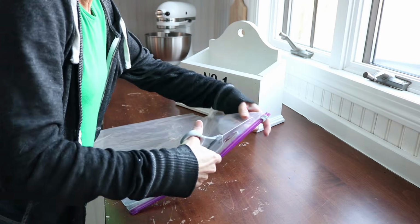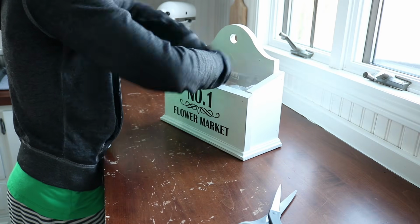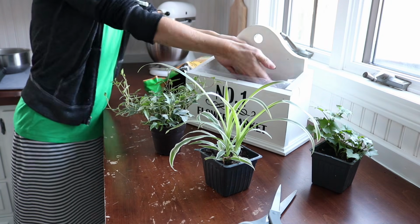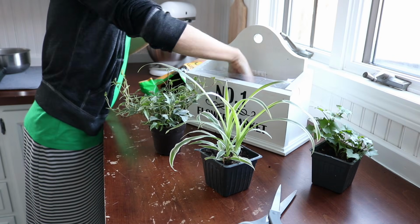I happen to have a jumbo-sized plastic Ziploc bag here on hand. I think I had used them one year for Christmas cookies, and I thought it would make a perfect liner for the box. Nothing smells better to me than the smell of damp potting soil.